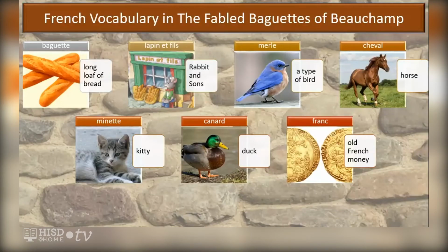Here's some French vocabulary in the Fabled Baguettes of Beaucham. A baguette is a long loaf of bread. Le pain et fils, that means rabbit and sons. Merle, a type of bird. Cheval, a horse. Minette, kitty. Canard, duck. Franc, old French money.